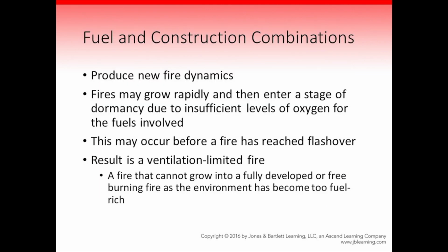Fuel and construction combinations for the modern fire environment. These are going to produce much newer fire dynamics. Fires may grow rapidly and then enter a stage of dormancy due to insufficient levels of oxygen for the fuels that are involved. This may occur before a fire has even had an opportunity to reach a flashover state. The results of this will be a ventilation-limited fire, which is a fire that cannot grow into a fully developed or free-burning fire as the environment has become too fuel-rich and too oxygen-lean.